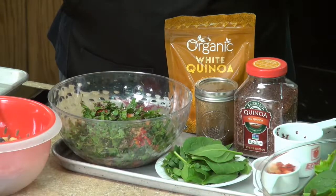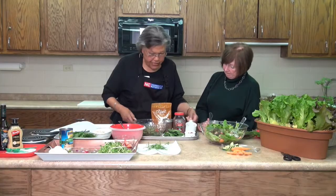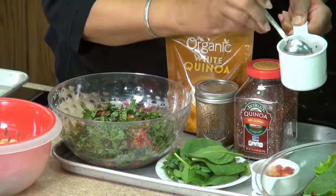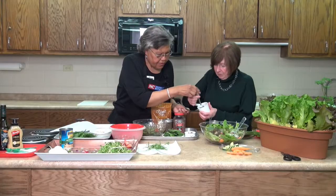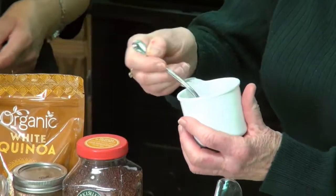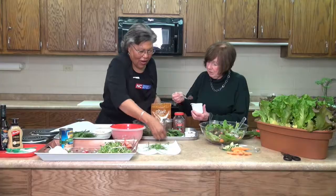Whoa, oh yes. So I spread that out and let it cool, and this is what it looks like if you're not familiar with quinoa. Okay, and so I think we can do that right here. If you want to add a little more into our salad, I'll be happy to. Woo-hoo. And then we need a little bit more.